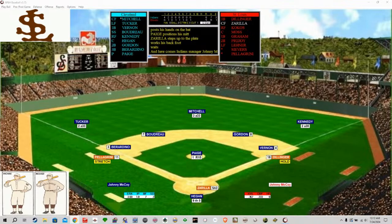And here comes Indians manager McCoy again. He's asking Page for the ball. So McCoy hands the ball to Papis, the Indians' left-hander, who will face Zorilla. So Page goes 1 inning in relief. The line on him: 1 earned run so far on 2 hits, a homer, 1 walk. He struck out 2. He's responsible for the runner.